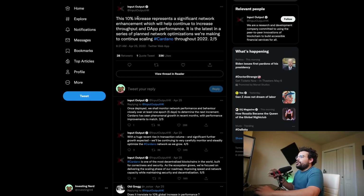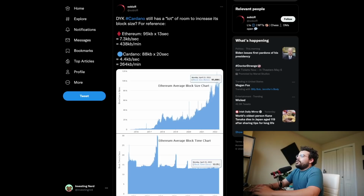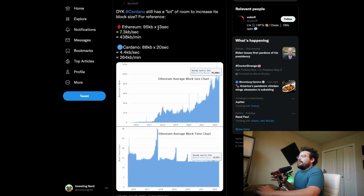Now, this is huge news, but the countervailing argument is, hey, how does that compare with other layer ones? Namely Ethereum, right? Because Cardano is always the Ethereum killer. I saw this interesting stat that shows that even with Cardano's newest upgrade, with the size per block increasing, we're still just short of half of the efficiency of Ethereum in terms of kilobytes per second being able to be processed.